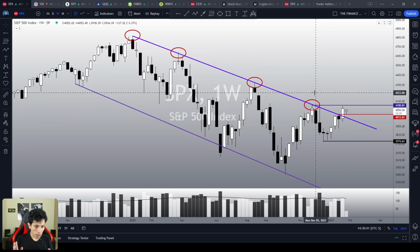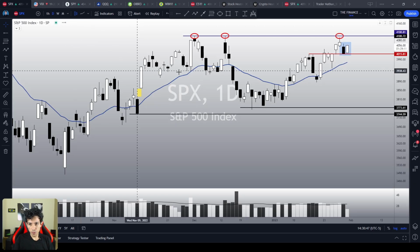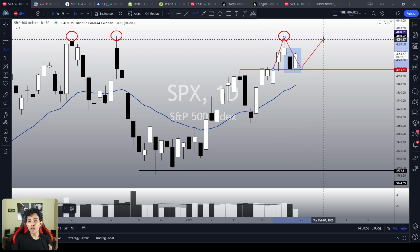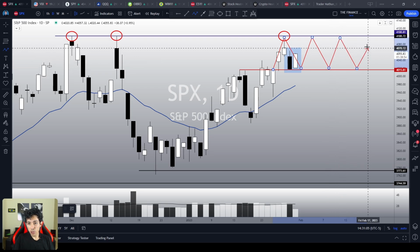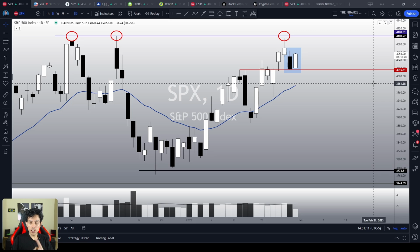However, there are some key points that we must watch from here because the situation is still not that good for the index. As far as I know, we are in a no man's land, right? Because we are trading between a key resistance at 4100 and a key support at 4050 over here. The index could do anything it wants in this area. As long as we don't see any crystal clear breakout to the upside or to the downside, nothing new is going to happen.